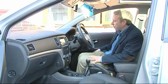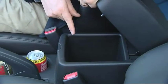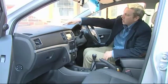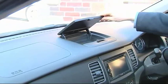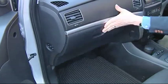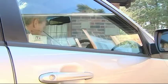Storage space is reasonably generous. You get a pretty ample cubby between the seats, twin cup holders just behind the gear stick, a central cubby on top of the dash, a reasonably ample glove box, and decently sized door pockets in both the doors.